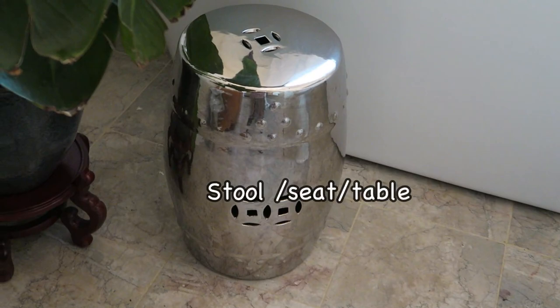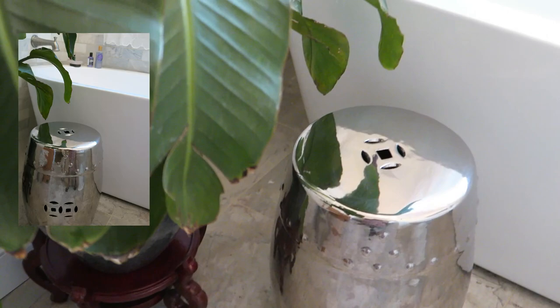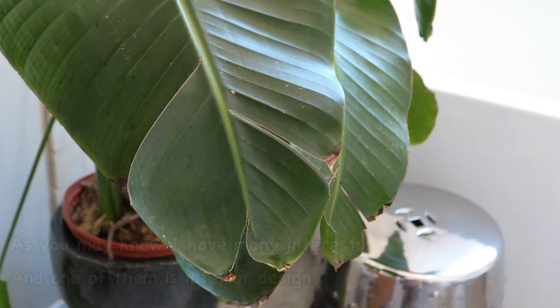And in this corner, I have a garden bench, and I just thought it was so pretty. I bought that from TJ Maxx, actually. Very shiny, it reflects light. I like it because you can put your toiletries on it while you're taking a bath, or you could actually sit on it. It's sturdy enough to sit on. You can use it indoor and outdoor, so it's very versatile, and it just brings a sense of glam into the bathroom.